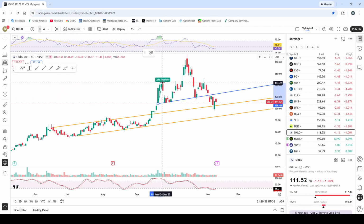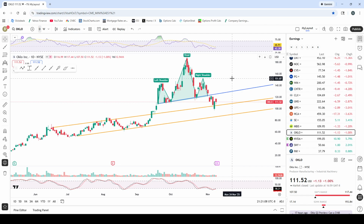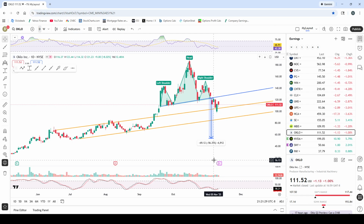So here is the left shoulder, and then the shoulder. Okay. All right. Basically, it already formed a head and shoulders. Let's do a quick measurement to see where it might go. How low will it go? Okay, it looks like if it plays out like it usually would have, it might come down to here.